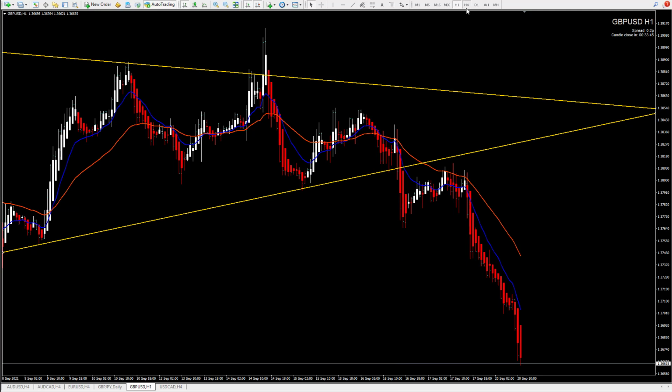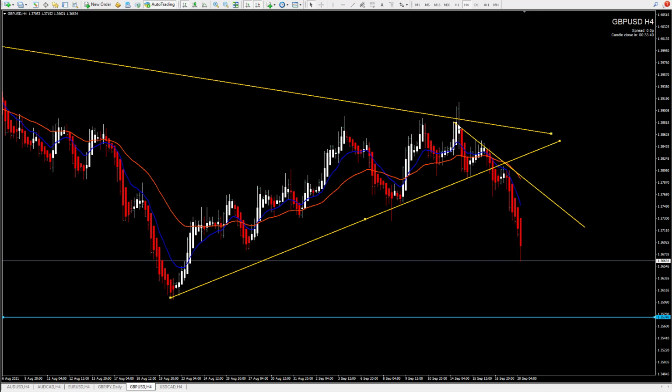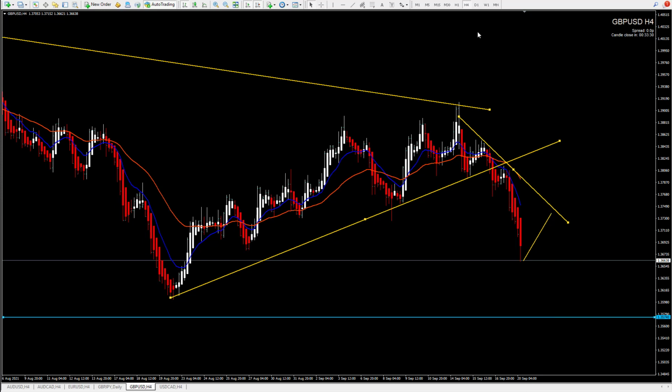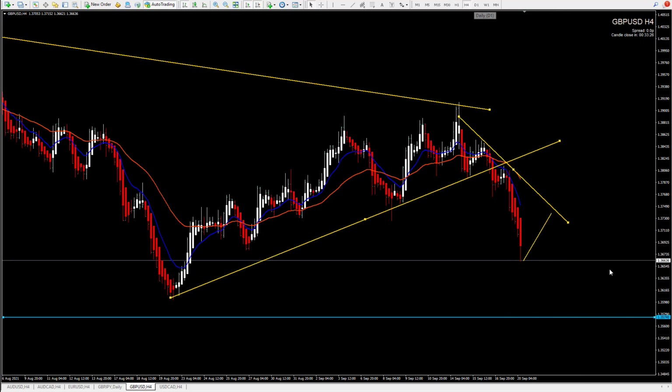If you monitor this pair, if not right now, we have momentum, so we can just draw this trend line here, something like this. So any retracement right now is an option to sell. 4 hour chart retracement, sell. 1 hour chart retracement, we sell. Okay, so this is what we have.